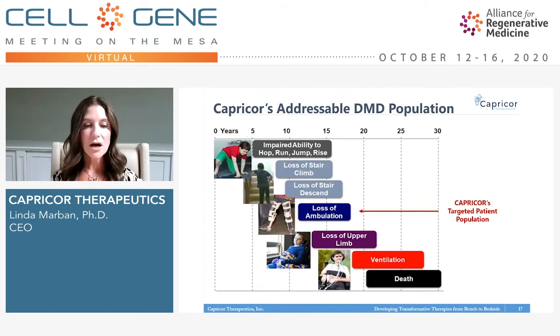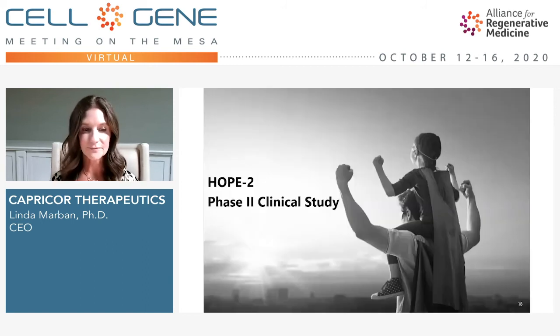Those patients are sort of like the patients that medical care has left behind. There's really nothing left for them. We know that human privacy and independence is maintained by maintenance of upper limb. So we are focusing hard on those patients that have lost upper limb function and also have the cardiac ramifications of the disease, the later stage and most needy of the Duchenne patients.